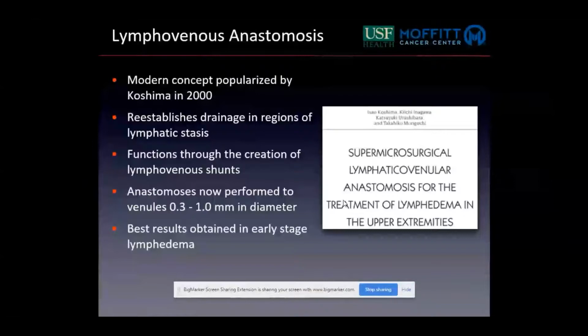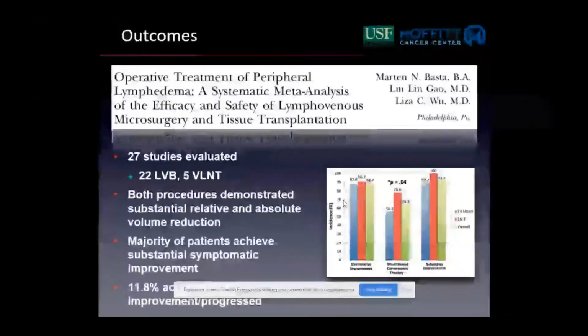These anastomoses are very small. They're performed from subdermal lymphatics to venules on the order of 0.3 to 1 millimeter in diameter. And again, we know that these operations function best in early stage lymphedema, where the underlying lymphatic function is still preserved to a certain extent, and we'll have some functioning lymphatics to continue to pump that fluid into our venules down on the extremity.